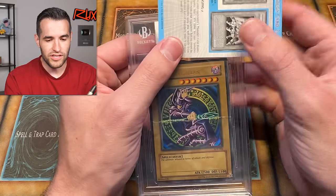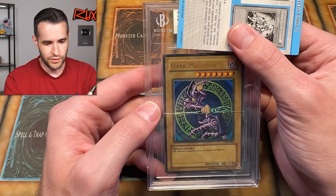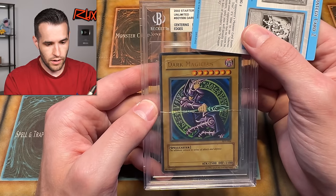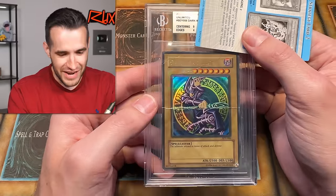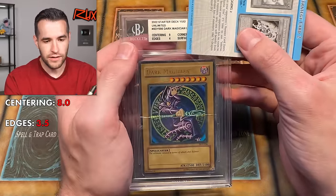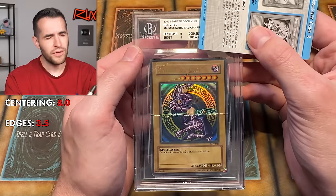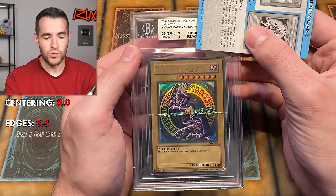Okay, Beckett, give us something. Come on, Beckett. I'm asking for something terrible. Come on, give us. Okay, centering's not going to do that bad, but a 9, dadgummit, and a 4 on the edges. Okay, that's way too good. We're going to get like a 2.5 at least. Corners and surface. This is where it goes downhill for them. You know what? It just goes uphill. Let's just see what we get.